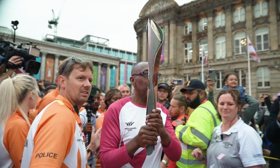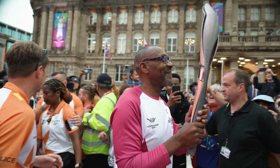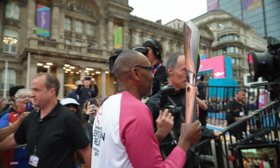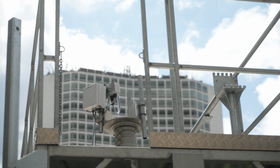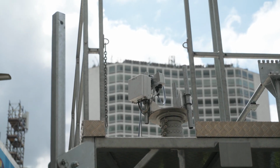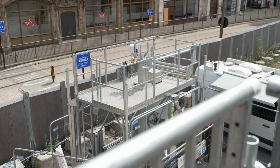If you were to use the public 4G or 5G network to carry television, you might not be able to guarantee the pictures would work. But if we build a private 5G network, we can. We're using a vehicle which was built and designed by our emergency services network for deployment across the country, providing coverage in really hard to reach places.